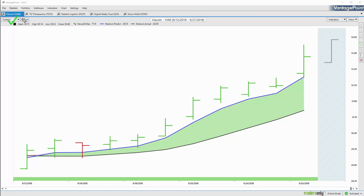So we're going to start here with Viacom. We've got Therapeutics, Radiant Logistics, Digital Realty Trust, and rounded out with Exxon Mobil. So starting here with Viacom, what we have here are daily bars and candles. All the indicators that we cover here are working off of end of day data, so you have all of this before the market opens at 9:30.